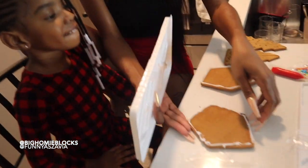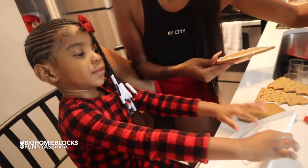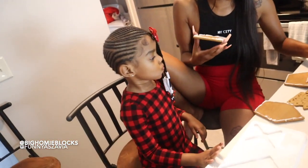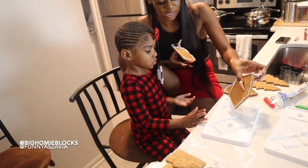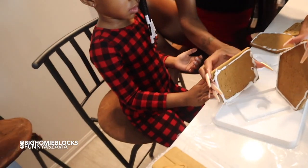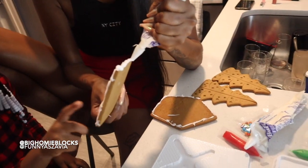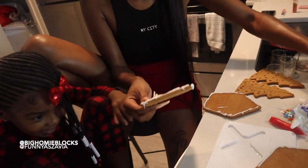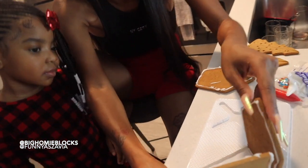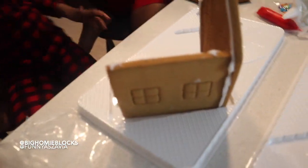So, Z, you gotta take this. This is our prepping board. So we're gonna take our prepping board. So sit your prepping board down, Z. And then you're gonna put this like this. Okay, okay. You're gonna stick it to that like this. That's the bottom. Yeah, that makes more sense. Let's see if it's gonna work. Oh, okay, she put it on the side.